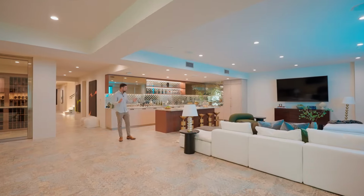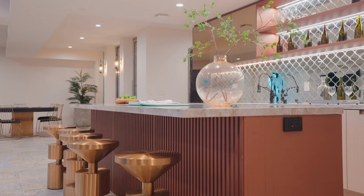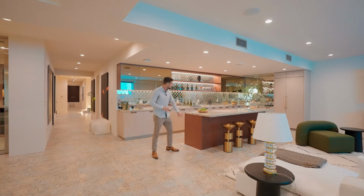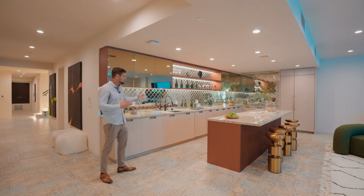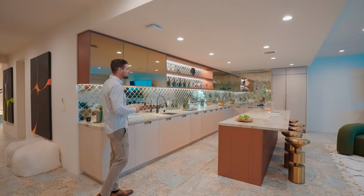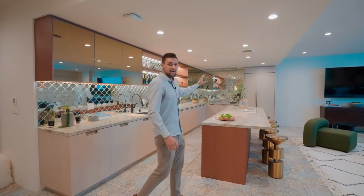In our downstairs bar area, we have these gold stools which tie in really nicely with the quartzite countertops, brown underlay, and mirrored Spanish tile. That's a very unique finish that you don't see in many houses. It matches the mirrored cabinetry. And again, we have the light white oak finishes.